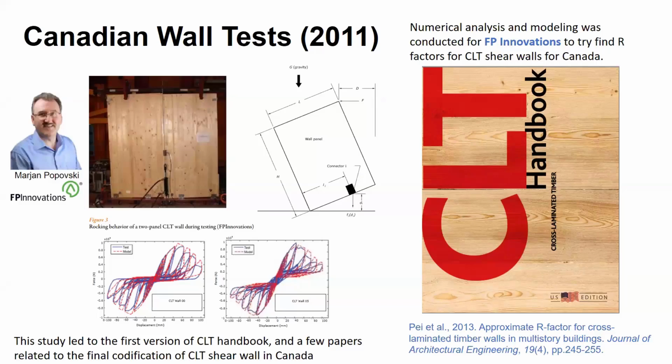So around that time, Canadians are definitely the first developer, first adopter of mass timber in North America for apparent reasons. I mean, it's Canada, right? They want to sell more wood. So in fact, while we're testing the 6-story building in Japan, FP Innovations, back then they're called Forintek, if people still remember, have been testing some CLT shear walls.